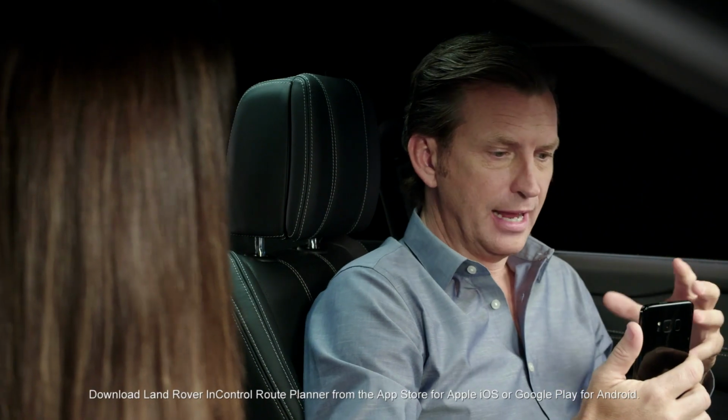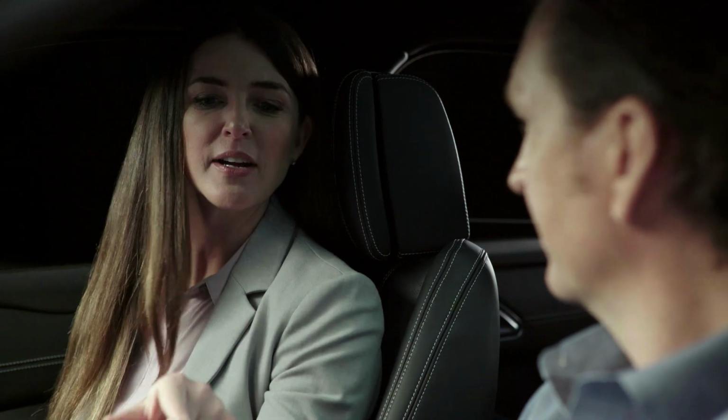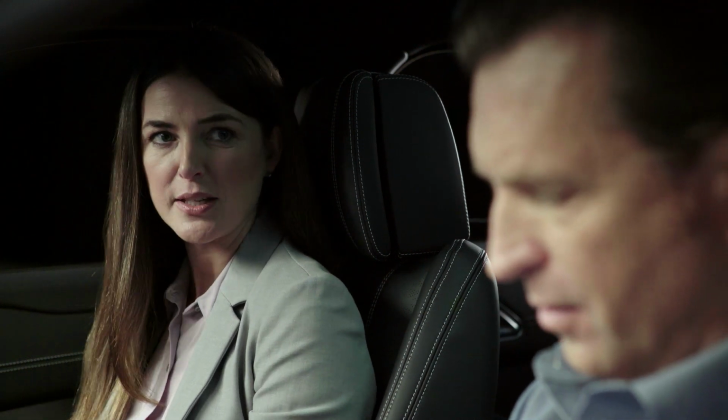I downloaded the Route Planner app. Can you show me how it works? Sure, I actually really like this feature. Just go ahead and open the app on your smartphone. It says Route Planner.